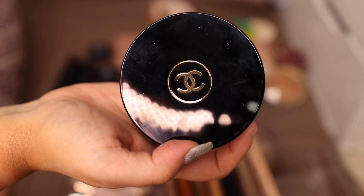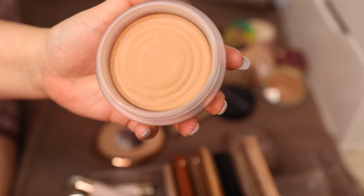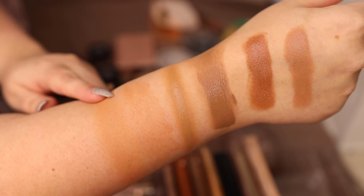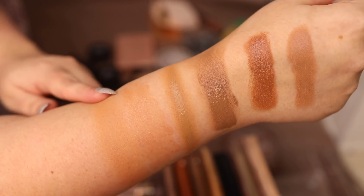The infamous Soleil Tan, the Chanel bronzer. This is the old formula, the highly coveted formula. Right here. Okay, so this right here is the swatch of that Chanel bronzer.